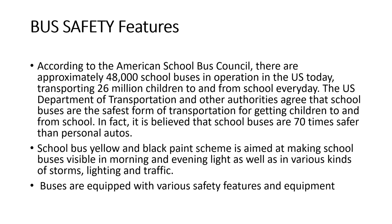We're going to talk about bus safety features. According to the American School Bus Council, there are approximately 48,000 school buses in operation in the U.S. today, transporting 26 million children to and from school every day. The U.S. Department of Transportation and other authorities agree that school buses are the safest form of transportation for getting children to and from school. In fact, it is believed that school buses are 70 times safer than personal autos.